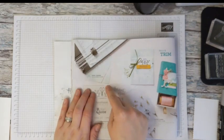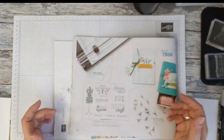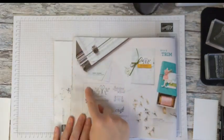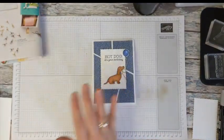So they've basically cut a piece of the DSP in a rectangle, and then they've just cut it with their trimmer. How amazing is that? Not only have they given you the example, they've given you a little bit of an insight as to how they've made that background. So I'm going to recreate that for you today. So this is my card.